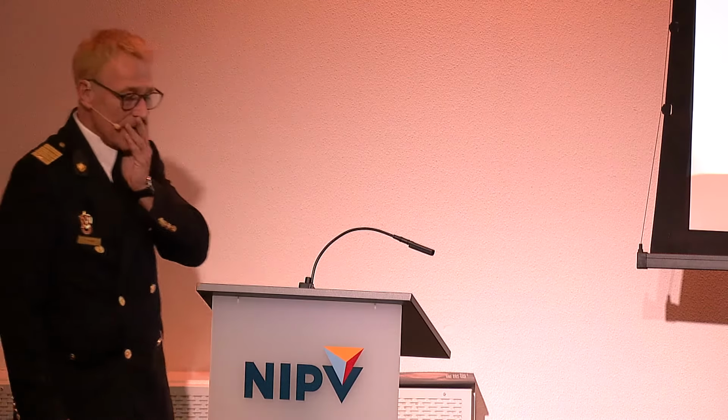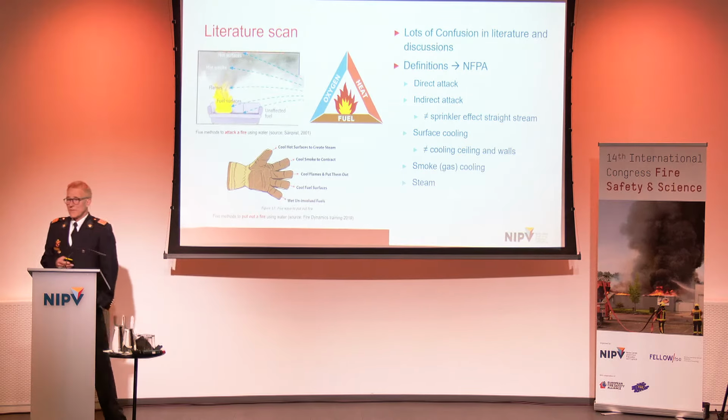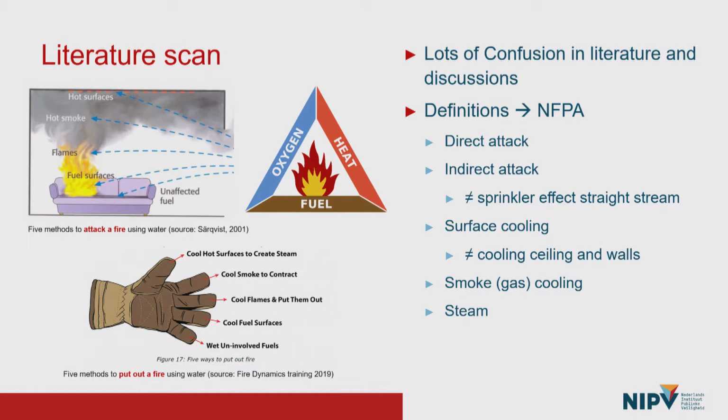So that's when we started reading all the literature. There is a lot of literature, but there is not much experimental research into this kind of matter. There are a lot of people that have opinions, and they are also very confusing, because they use definitions, and they don't tell us what they mean with their definitions. For example, this is one picture that you can find, and it says 5 methods to attack a fire using water. The same picture, with the same effects, is to put out a fire. To put out a fire is not the same as attacking a fire. Agree? Okay. But it still uses the same terms.